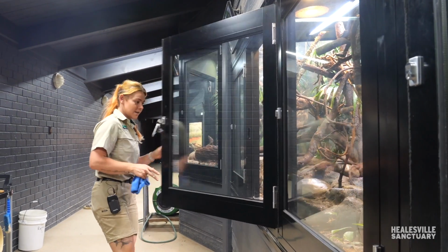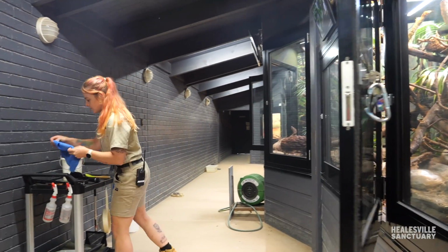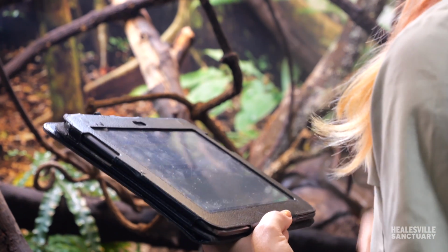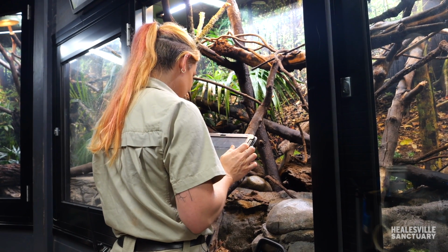And so what we're doing when we're in here servicing as well, we're not just cleaning and making sure everything looks beautiful and pretty. It gives us a really good chance to do quick daily health checks and demeanour observations to make sure everyone is nice, happy and healthy.